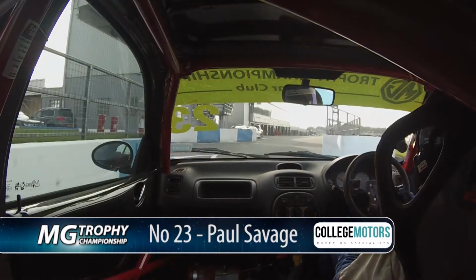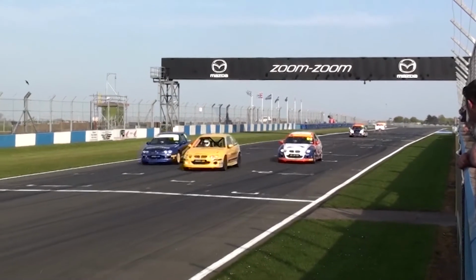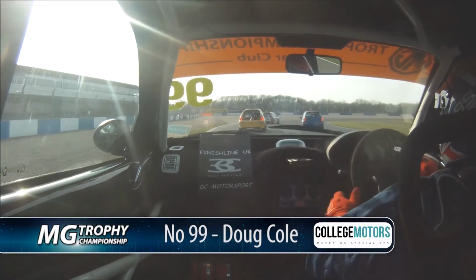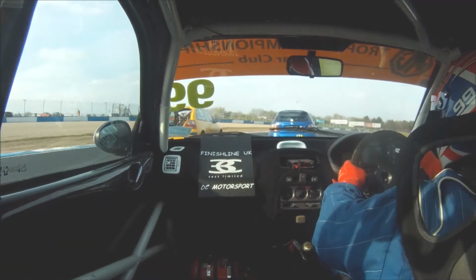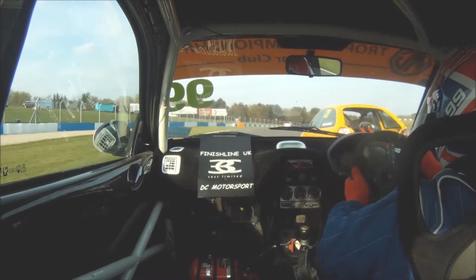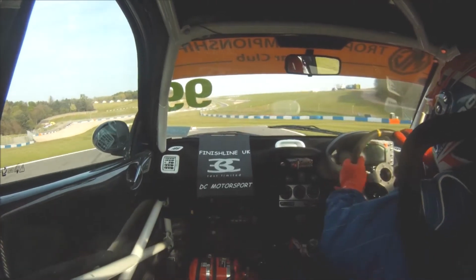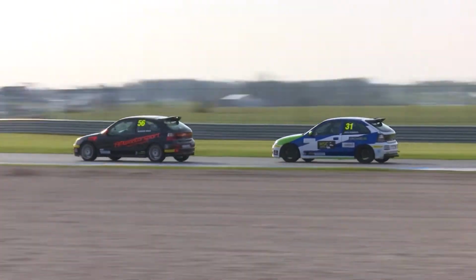Somebody who won't be scoring points is Paul Savage, who becomes the 3rd retiree of the race, joining Joe Cruttenden and early retirement Will Payne as we go on board again with Doug Cole. 2nd position for Doug. He's got some work to do going past the Jones and Heisman battle, and Heisman on the outside line at the moment. Doug wants them to get a move on. He's going to swoop round the outside, coming down through Hollywood and into the Craner curves. No problem at all for the 99 machine, but he's lost a little bit of ground.